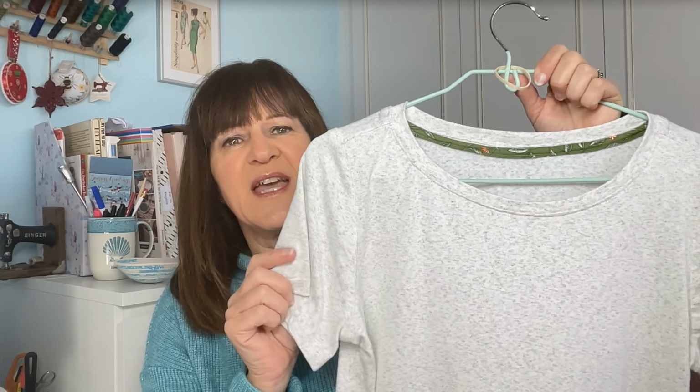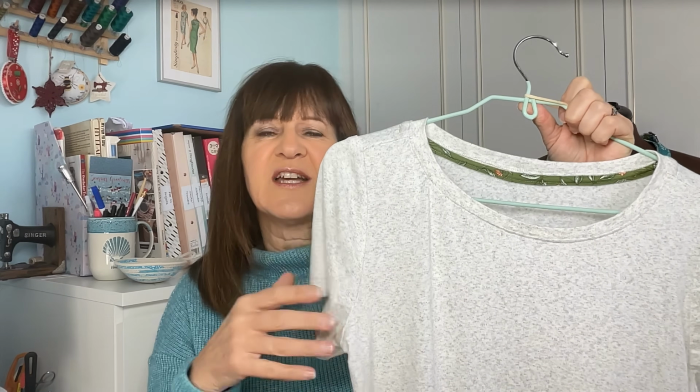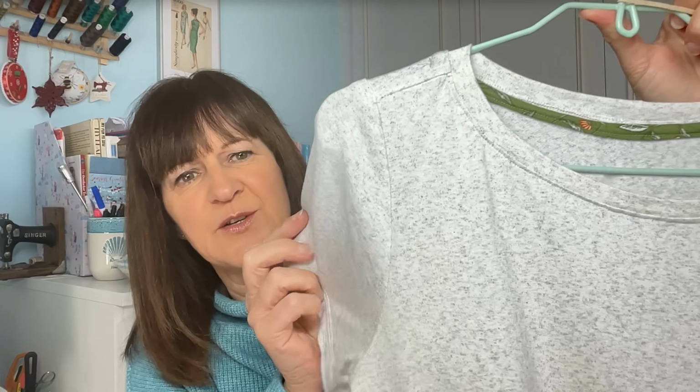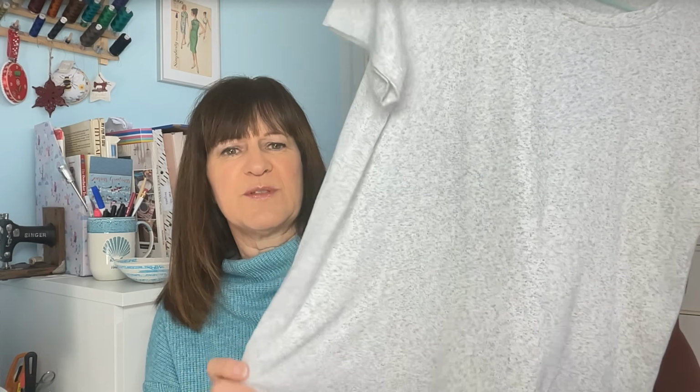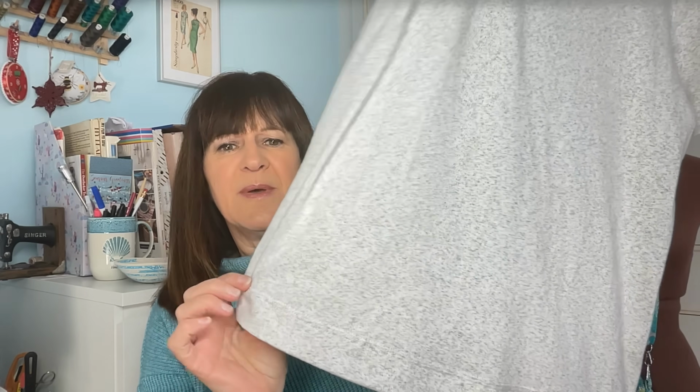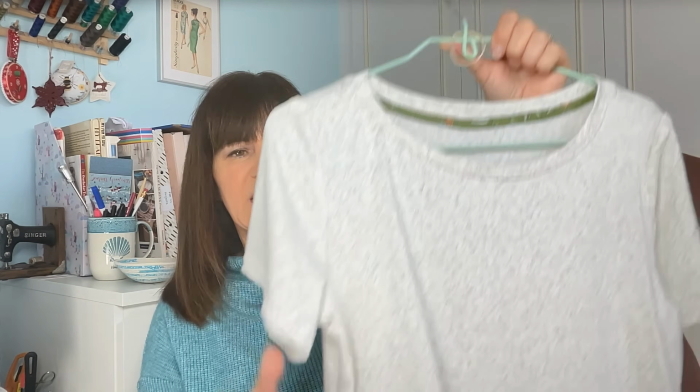So let me show you the first one I made. This was a bit I had left over from a Walmart bundle, which I actually made a yoga top with, but it's a really lovely, kind of whitey grey. Absolutely love this, feels beautiful. So I went ahead, made some changes to the pattern and made this up to see what it was like, and actually I absolutely love it. I did do quite a deep hem because I thought it looked a bit more stylish.